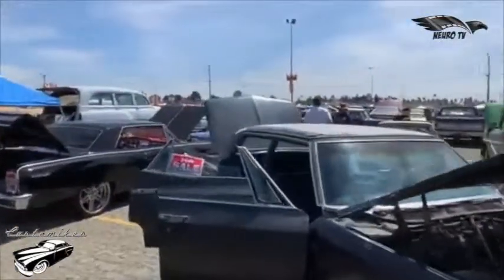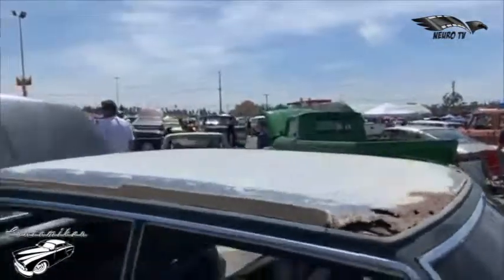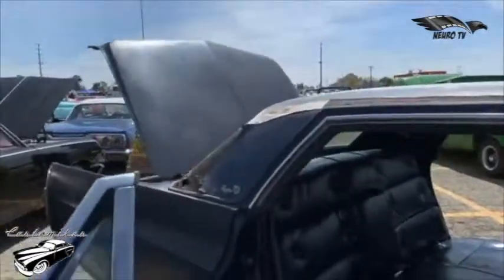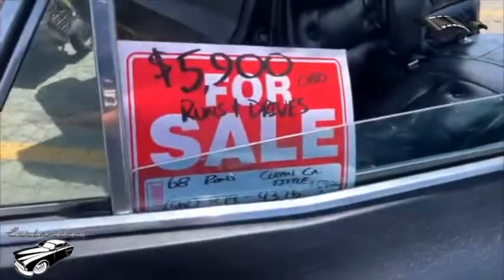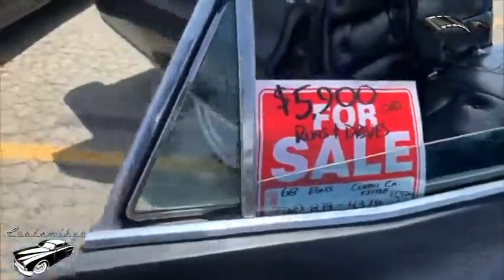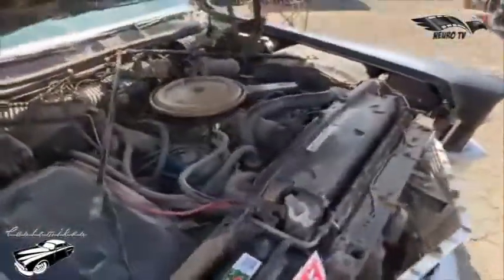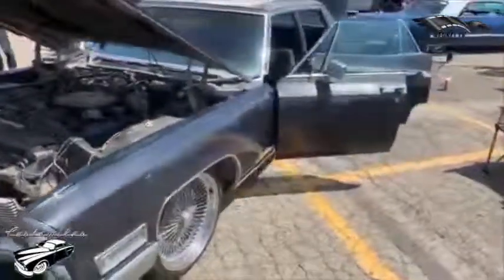68 Fleetwood, four door. Ooh. Yeah, the roof is a little bit. Let's see here, 68. Runs, clean title, 5900, 562-879-4376. Yeah, this will be a candidate for a roof removal. Well, this trunk looks decent. Interior looks decent. That's what happens with the vinyl top, though. It just eats up the roofs. I would assume it's got a 472 in it. Well, other than that, it looks pretty good.